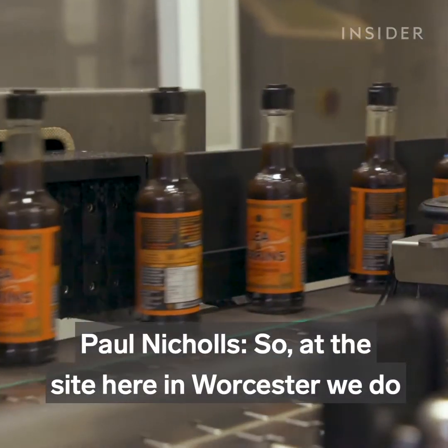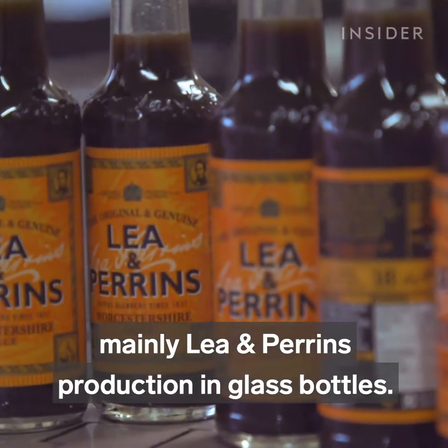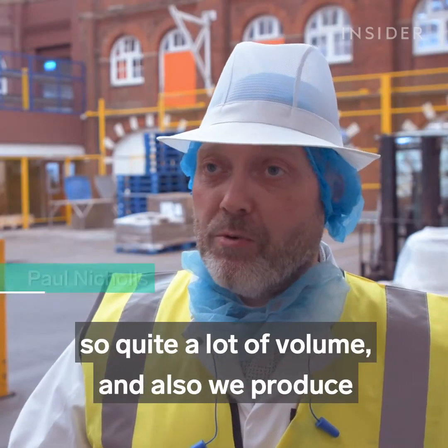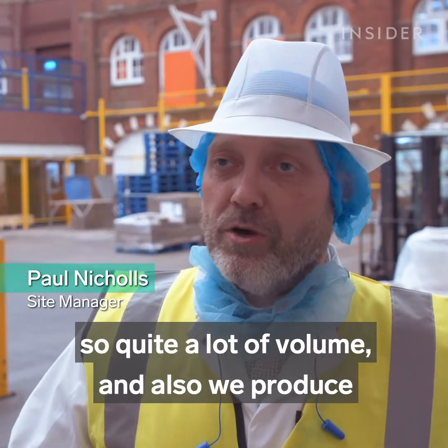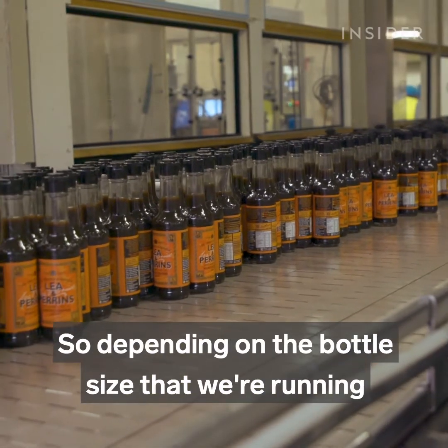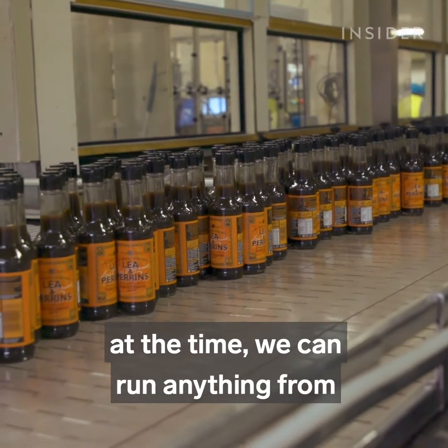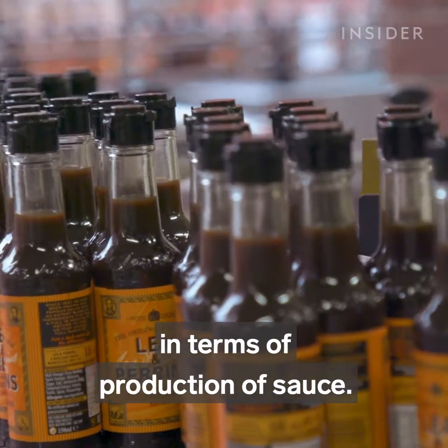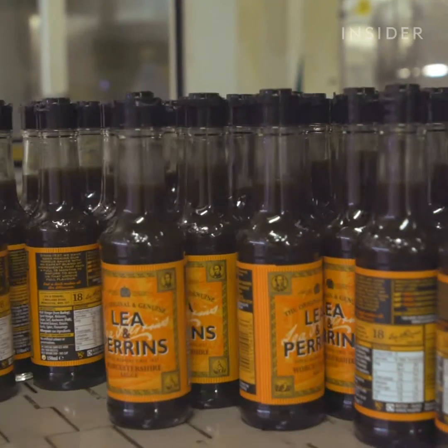So at the site here in Worcester, we do mainly Lea Perrins production in glass bottles. 70–80% of what we do is Lea Perrins, so quite a lot of volume. And also we'll produce around about 43 million bottles a year. So depending on the bottle size that we're running at the time, we can run anything from 2.5 tonnes an hour up to 5 and 6 tonnes per hour in terms of production sauce.